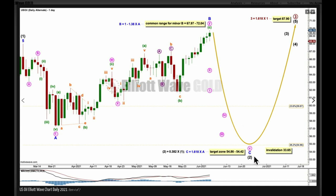The target for C is slightly recalculated, 54.86 to 54.42. At 54.86, intermediate 2 would reach down to the 0.382 Fibonacci ratio of intermediate 1, and at 54.42, minor C would reach 1.618, the length of minor A. Intermediate 2 may not move beyond the start of intermediate 1, below 33.65.